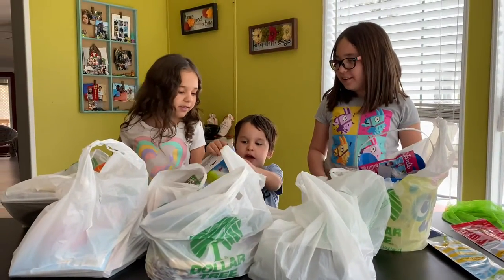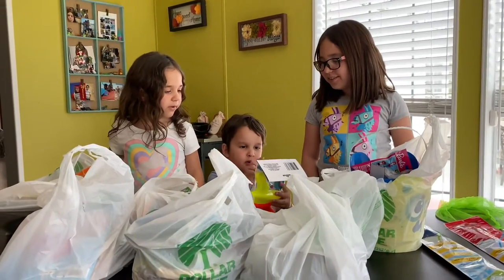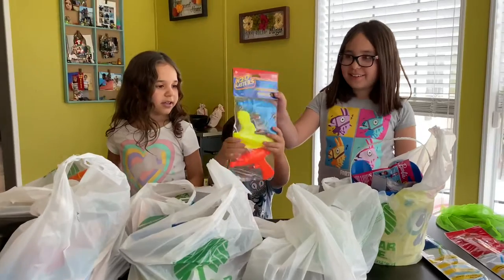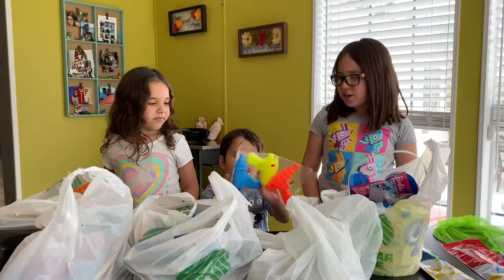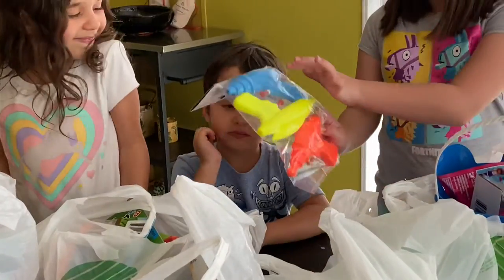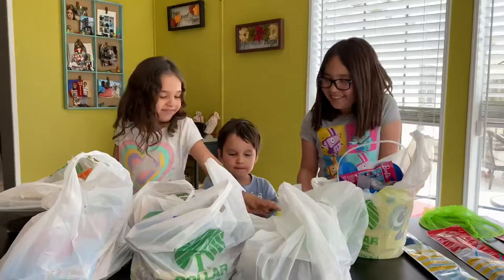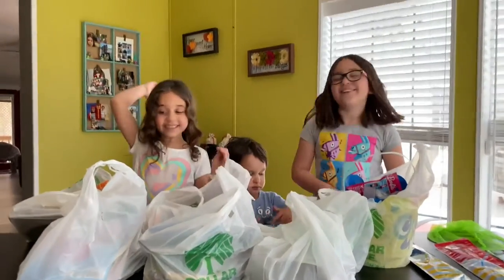So I have these guns. Like, there's orange, red, and blue. Water guns? Oh, wow. This one is for Lily. This one's for me, and that one's for Lily. So he said, this is mine, this is his, and this is for Elena. Got it. Okay, I'll go next.